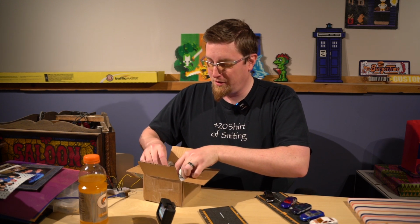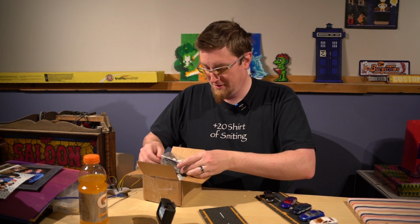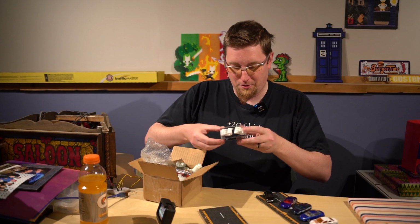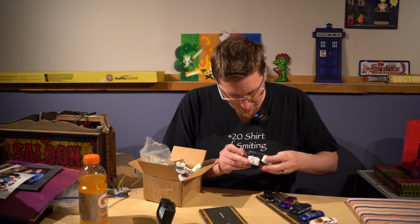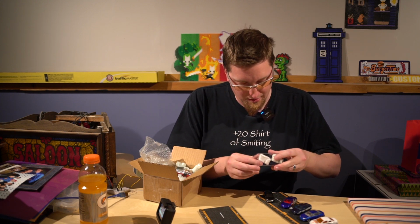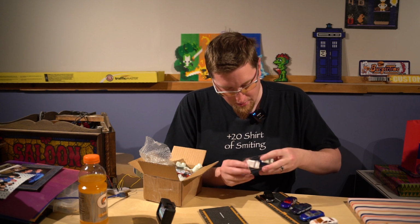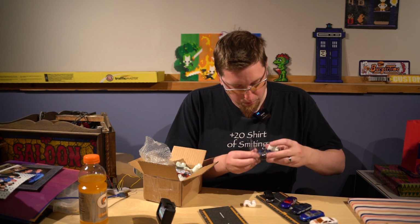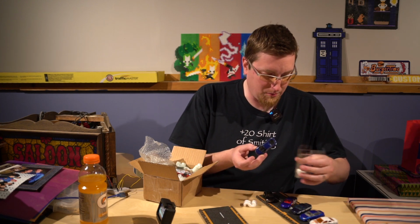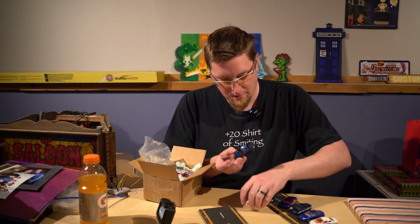Okay. Oh, that's cool. Okay, so Archangel first. Put them in a little case with packing popcorn. Oh my gosh, that looks so cool. Okay, so it's a little darker, I think, than Archangel in real life. But wow. Oh my gosh, that detail came out awesome.